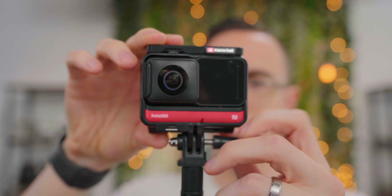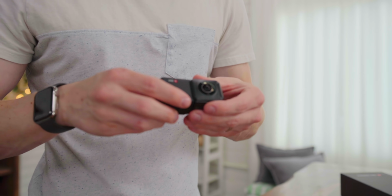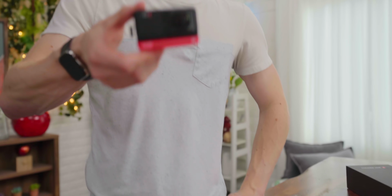Or alternatively, it also does come, at least with this specific pack, with the 360 module. So I can attach the bottom, snap these guys apart, and now I can easily just connect my 360 module, snap this guy onto the bottom, and now I have a 360 camera.